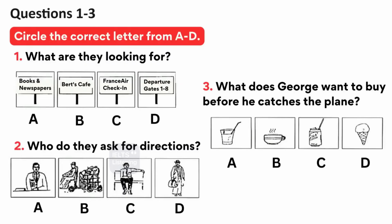The test is in 4 parts, Part 1, Part 2, Part 3, and Part 4. Now look at Part 1. Part 1. George and Lisa are overseas students studying in Britain. They are returning home for the summer holidays. First, you have some time to look at questions 1 to 3.